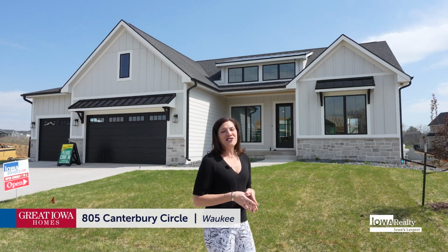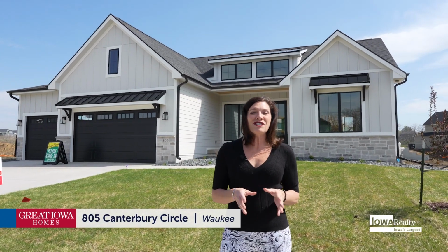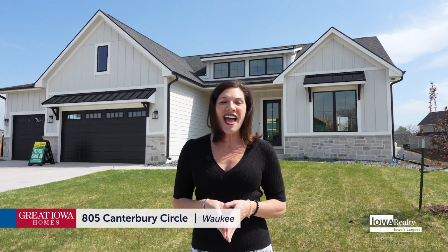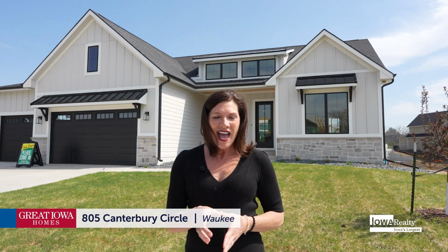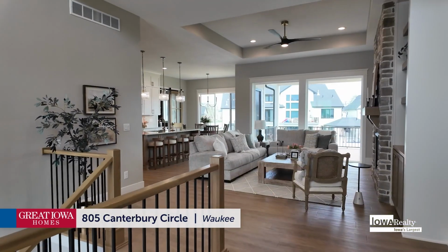Welcome to Hamilton Ridge in Waukee. This is one of the most sought-after neighborhoods, boasting easy access to I-80, access to shopping and restaurants. It's just steps away from the Sugar Creek Elementary, part of the Waukee School District. Iowa Realty agent Saatchi Kalra is here to give us the tour at 805 Canterbury Circle. Let's go.